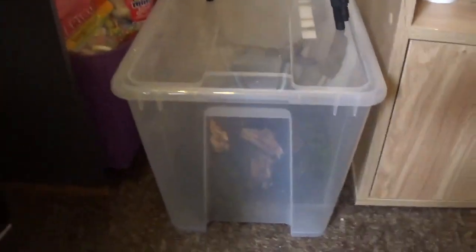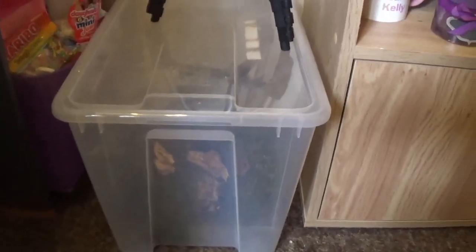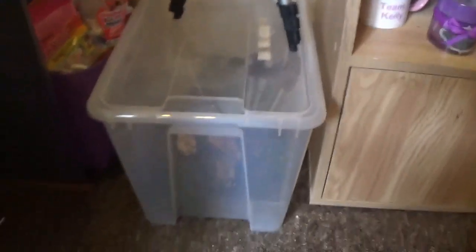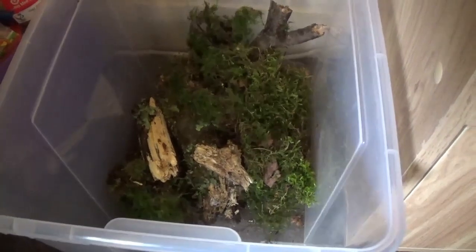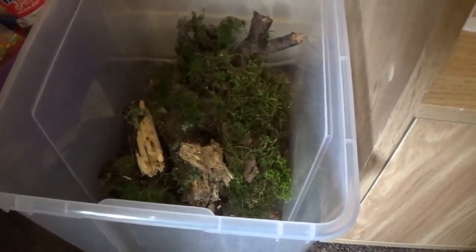There's one of my little filming stands for my phone. This container, it's got some bits I've collected inside of it. Let me move a few things out of the way. So in there, we've got some moss and some white wood that I've collected out and about when I go for walks in the woods, so I can use that when I want to.